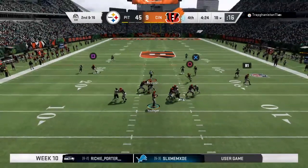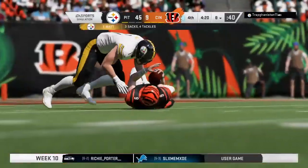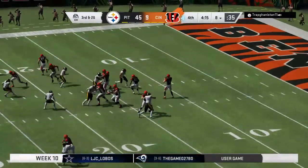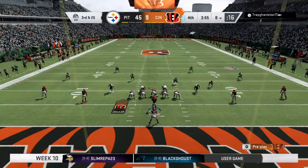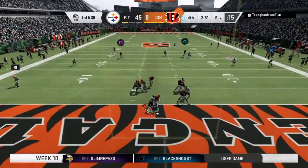2nd and long. Under pressure again, and down he goes again. T.J. Watt makes that now 8 sacks for him on the season. And you hate to say it with a rookie quarterback. He's done some good things, but overall, looked a little bit overwhelmed back there, hasn't he? He certainly has. But in his defense, he hasn't had a lot of time.